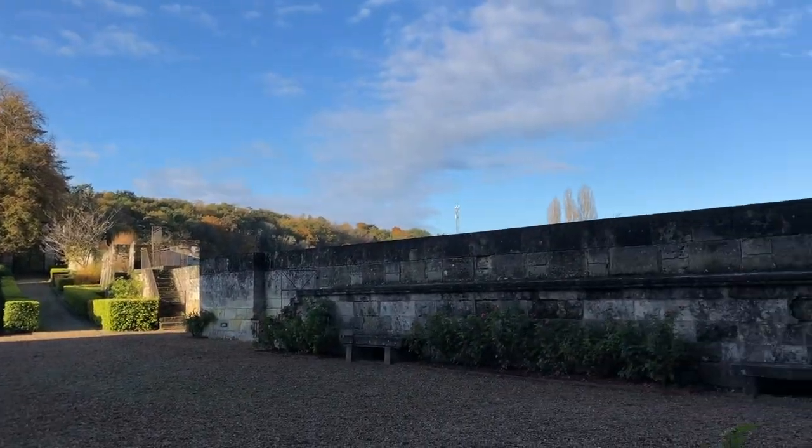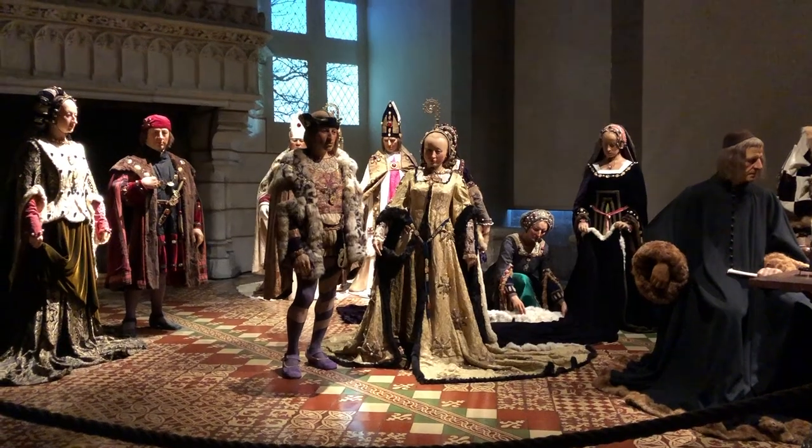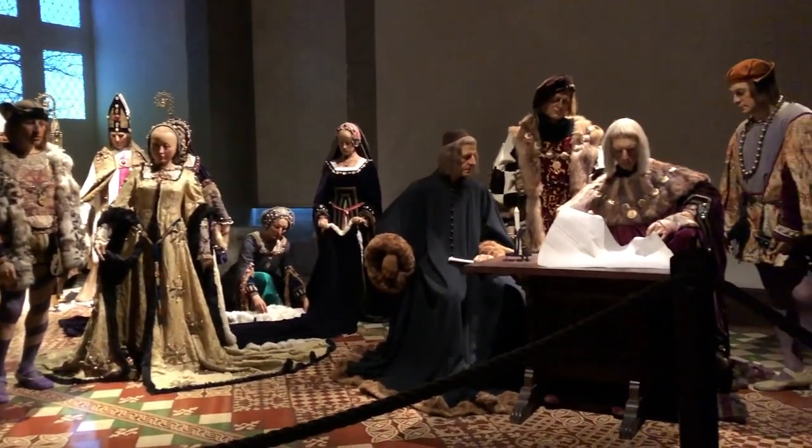And they have this excellent animation of Anne's wedding with wax figures, which you'll see in a couple seconds. I thought that was really cool, and they had a great collection of tapestries to view, and overall, definitely worth it for my research project. And also, there was a cat on the premises, which was a plus.